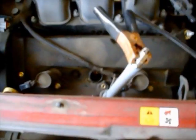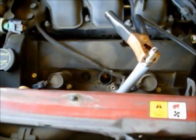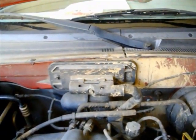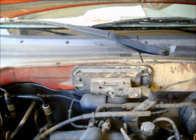But anyway, I've removed this cosmetic cover and replaced the COP, the coil on plug, and replaced a spark plug. So I haven't spent much money yet. I'm trying not to spend a lot of money, which is why I hope this troubleshooting takes me to wiring going to the PCM, and that would be ideal. But I'm not quite there yet. Still got some more things to check.